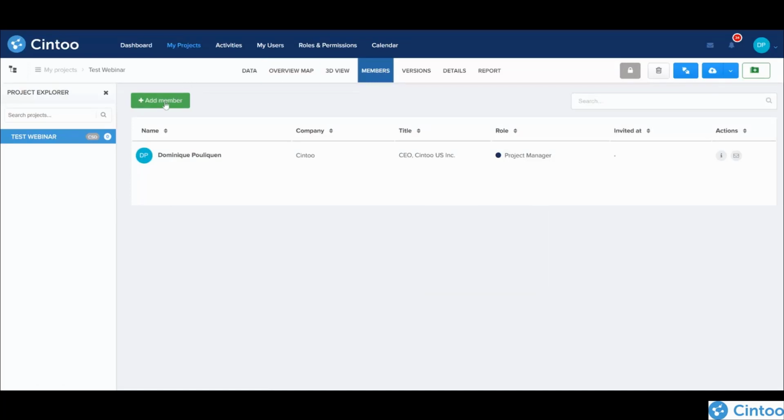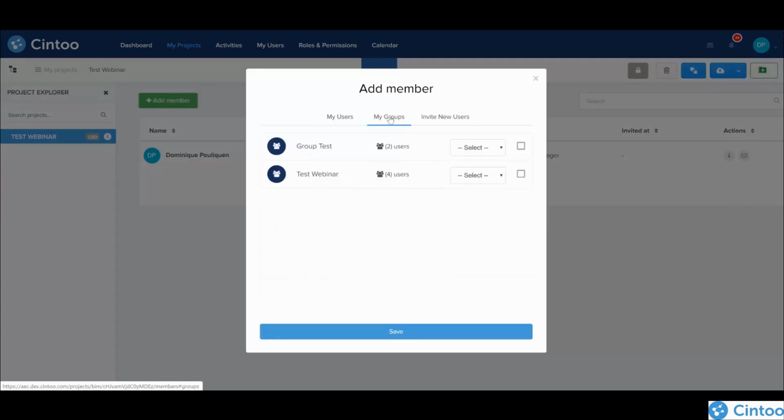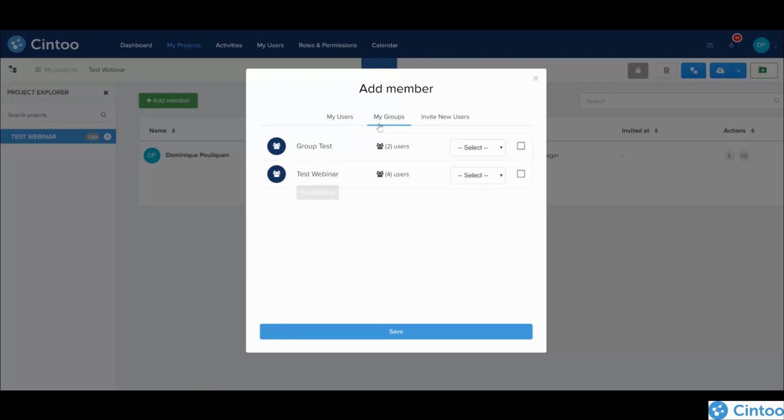And now when I add member, I have the possibility to add either users individually, or groups of users, or new users based on the email. So when I go to groups of users, I can select the one I just created. And when I select this one, this is where I will assign these roles and permissions. So let's say this group will have a BIM manager type of role.